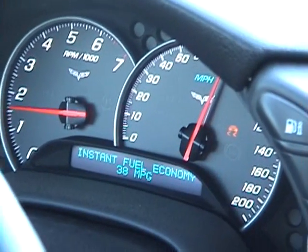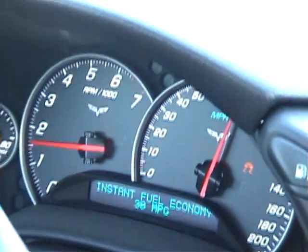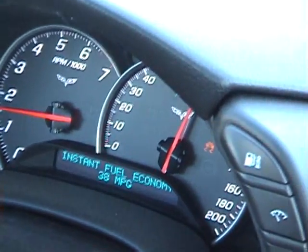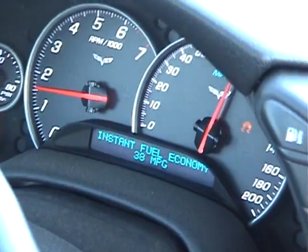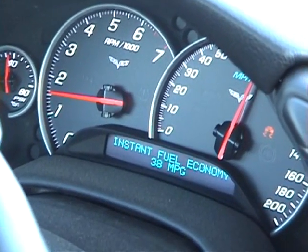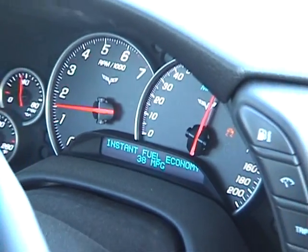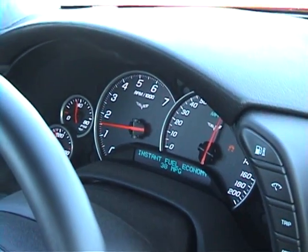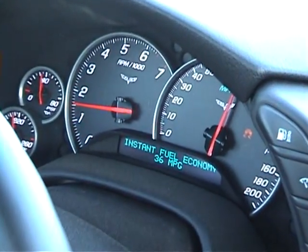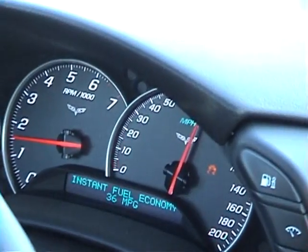That's not where the EPA rates theirs at. But yeah, it's kind of hard for some people as well. It's like, well, how can you get more horsepower and get better mileage? Because they're not used to that. Anytime you start adding horsepower and changing cams, and putting a supercharger on or anything like that, you start sucking horsepower off the crankshaft, you're going to get worse mileage.